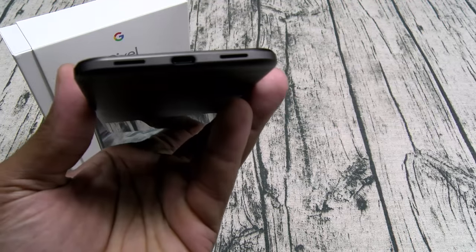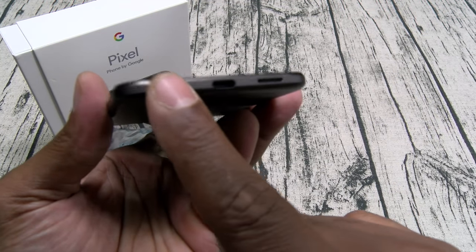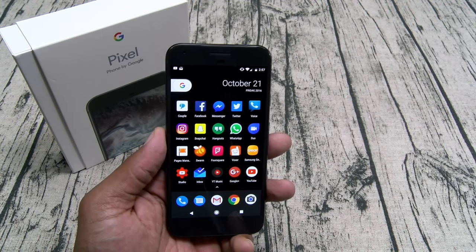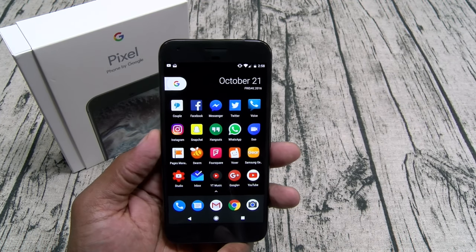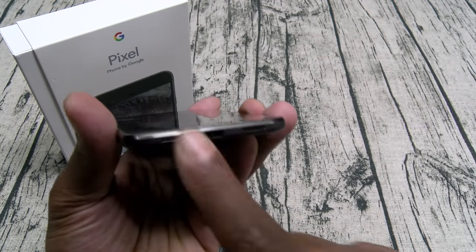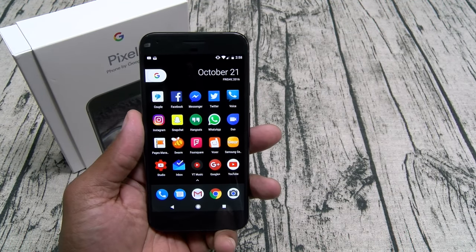Another thing. On the bottom, these aren't dual speakers. All right, the sound only comes out of one side. The other side is just for decoration. Now, that's kind of a downer because basically the last couple of Nexus phones that came out, they all had dual speakers. Now, technically, this is not a Nexus, but you know what I'm saying. It would have been nice if they would have just had dual speakers, especially for that price.